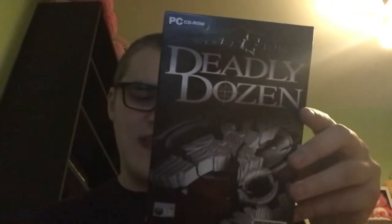Next up, and the first one I own in my collection, is Deadly Dozen, which is a first-person shooter game from M Fusion Interactive and released in 2001.